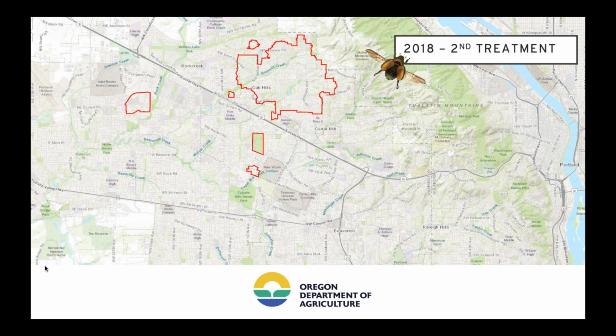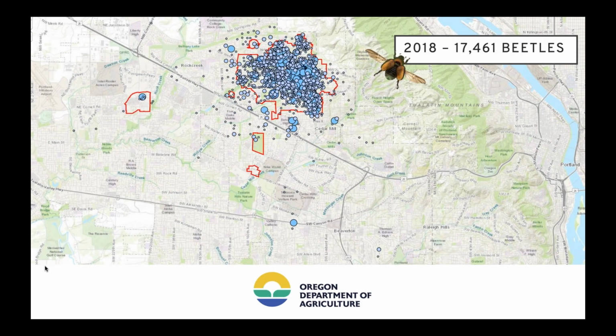2018 was our second year of treating the area, and you can see it expanded to try to treat more area where the beetles were found. And a little good news, in 2018, we only caught a little over 17,000 beetles, which means the treatment that we did the year before did help knock the population down a bit from that 23,000 to 17,000. So some good news, but still quite a few beetles.